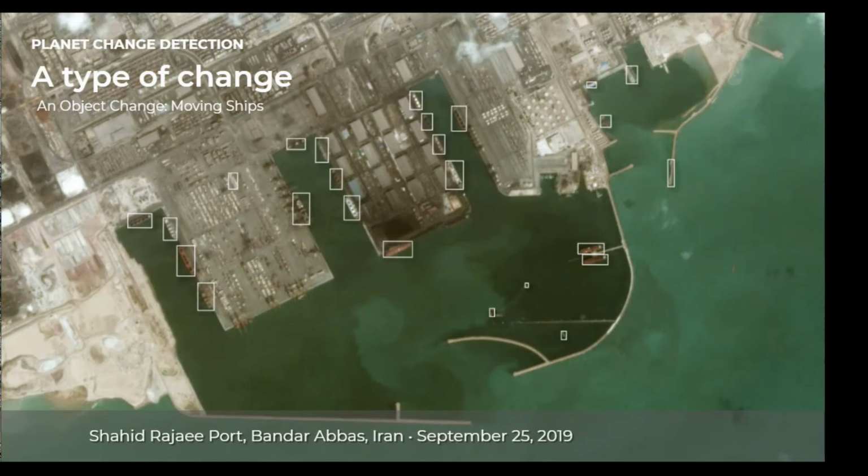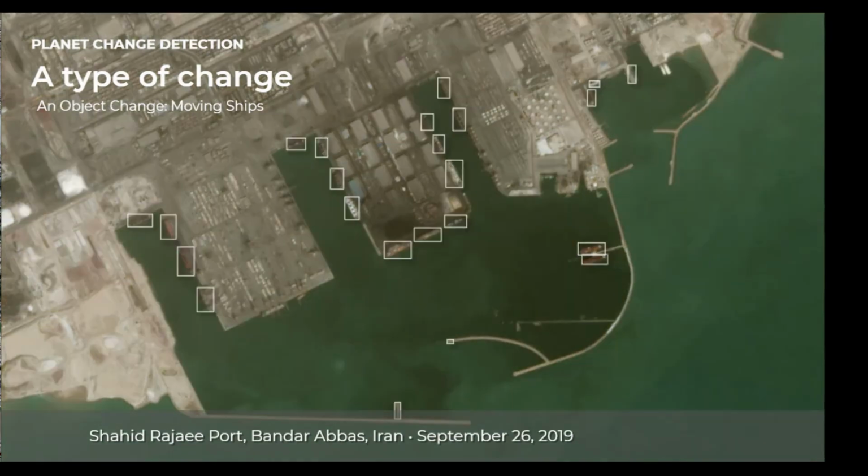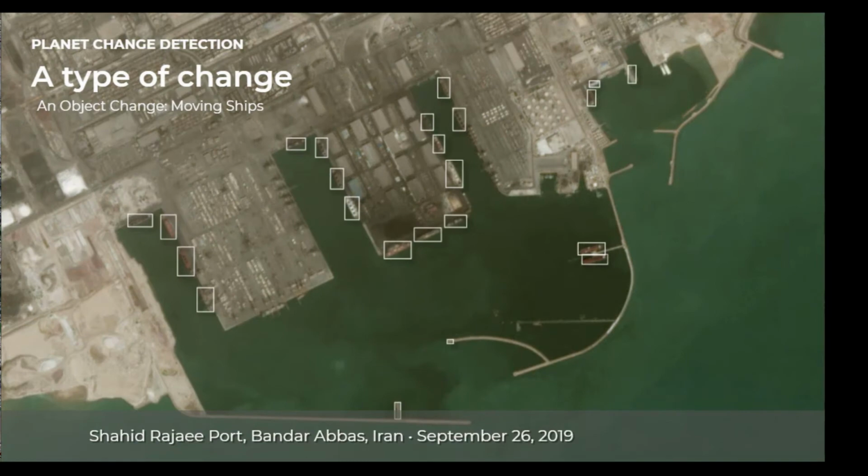The imagery is used to detect vessels and create a GeoJSON file to easily visualize them and then easily compare. I'll flick between these slides, but this is just an indication of what the results look like. Additionally to ship detection, we also have analytics for airplane detection, road building analytics, as well as well pad detection.